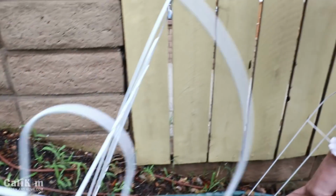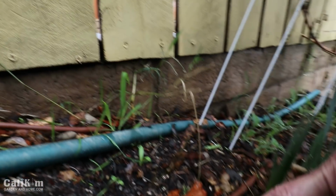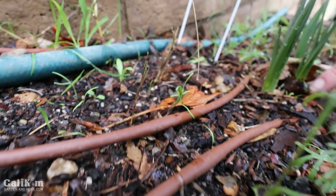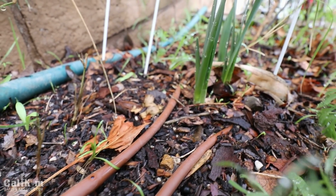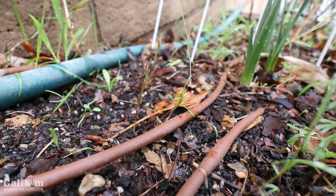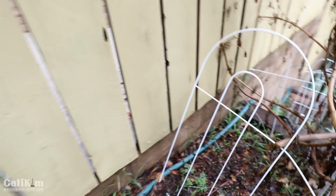Oh, but over here, look, there's some little dill seedlings. They love the cool weather. And here are some little baby seedlings right here popping up by some more tulips. So it's going to be so much fun to see all these wildflowers grow in, to see this fence turn into a beautiful line of color here along the fence.